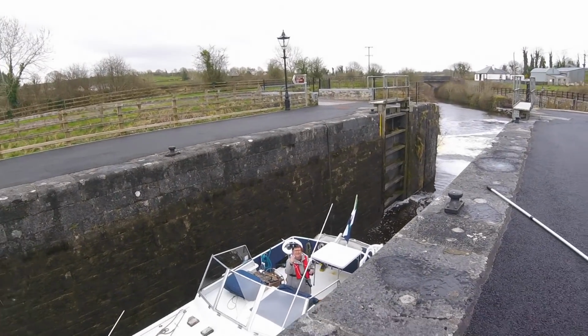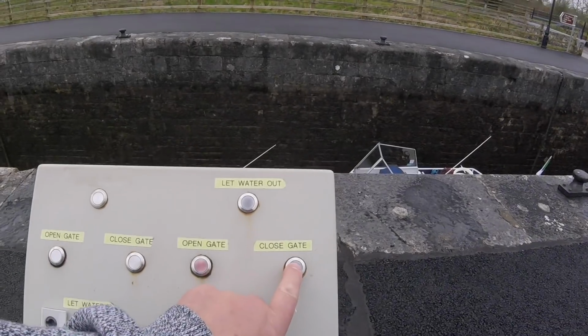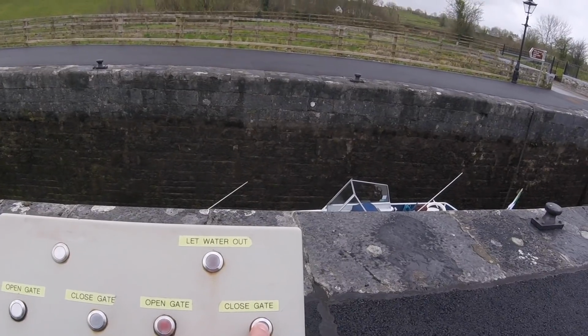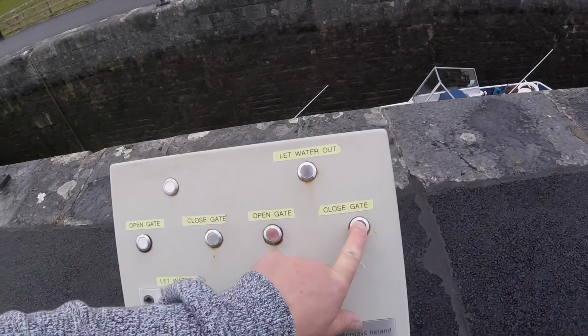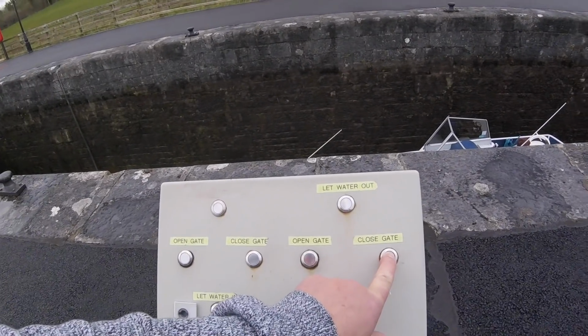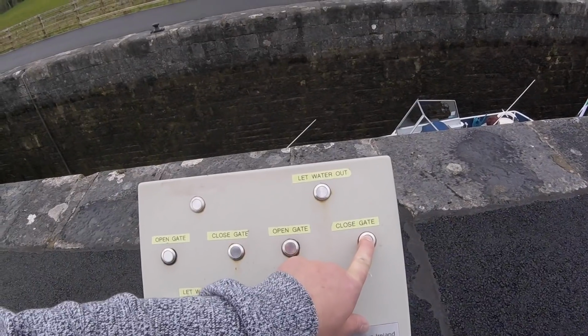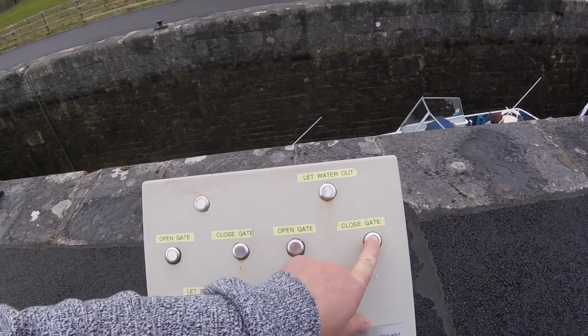Right, you okay? I'll close the back gates. Right. So it's pretty simple. Close the gate. They say that we shouldn't hold this for more than 60 seconds on account of the weather being so cold. The hydraulic oil is quite thick, and that's why everything seems to go a little bit slower.